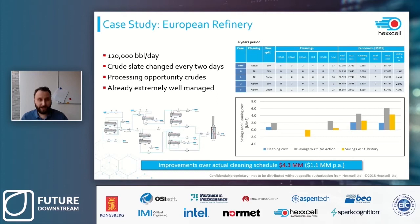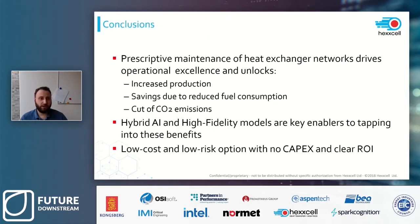So while I'm doing my cleanings, can I send more fluid on one side or the other of the two branches so that I balance the enthalpy of the furnace to maximize the energy recovery? But we do this taking into account the long-term effect of fouling. So the combined optimization of the flow split together with the cleaning schedules resulted in over $1 million a year savings. Okay. As I said, this is very quick. I'd be happy to go into more detail if you're interested.